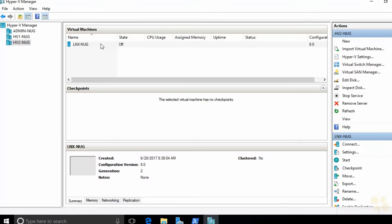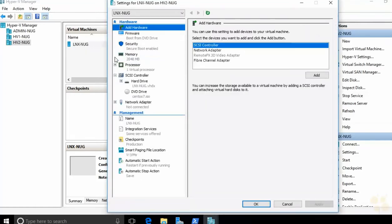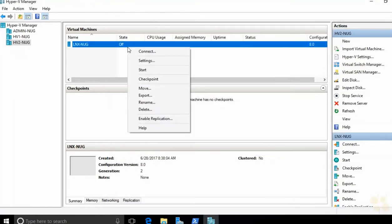Now, before we attempt to fire this machine up and install CentOS, there's one thing we need to do, and that is disable or configure Secure Boot. Let's disable it for now because we're going to talk about it in a future nugget, and we'll learn how to configure it. So let's go into the settings for this machine, choose Security, and notice here that it's enabled by default and targeting Windows machines. Let's just go ahead and turn it off and then hit OK. Now we can successfully fire this machine up.